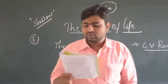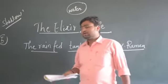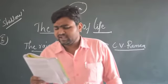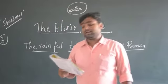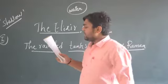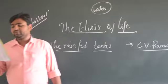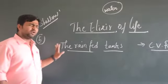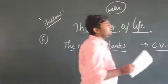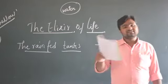Okay. Then these tanks play a vital role in South Indian agriculture. Yes, these rain-fed tanks help South Indian agriculture. Then some of these tanks are surprisingly large, and it is a beautiful sight to see the sunrise or sunset over one of them. They are normally shallow, small ones, but some are very large. Behind them, it is very beautiful to see the sunset and the sunrise.